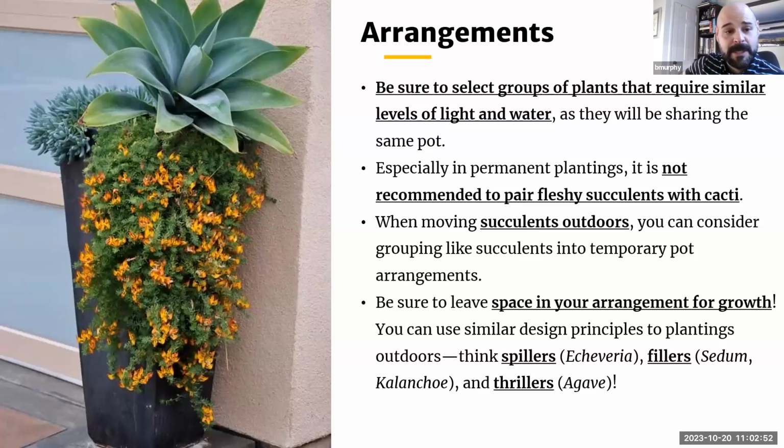Arrangements are so popular for cacti and succulents. You can see them at the big box stores pre-planted, but a lot of people love to do them for themselves. This is a really pretty arrangement outdoors. I believe that's an agave and a sedum, some really pretty plants here.